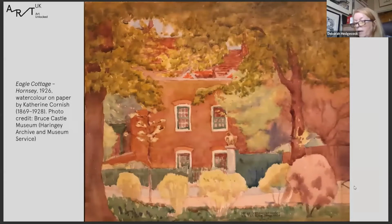So we move on to another painting in the collection, and this time it's a watercolour, a landscape. And it shows Eagle Cottage in Hornsey and painted in 1926. On the reverse of the painting is a note, presumably by the artist, which says, Mr. Brooks, Esquire, Eagle Cottage, Hornsey, Tuesday, April the 27th, 1926, 10 to 1 p.m. Mr. Brooks was a John Bunyan Brooks, an ironmonger and gas and water engineer who lived with his wife Caroline and grown-up daughter Kathleen at Eagle Cottage. The cottage was set back of the main thoroughfare in Hornsey's High Street.